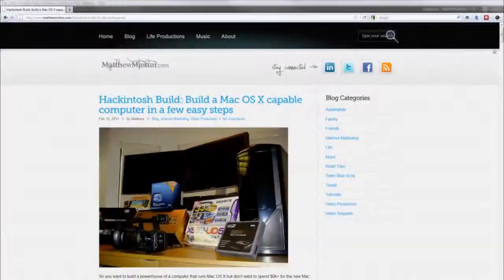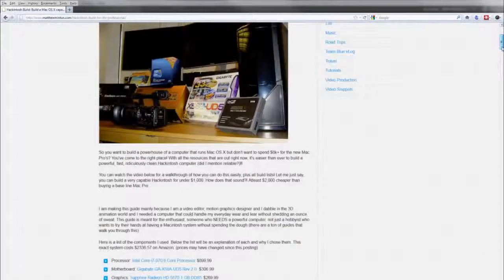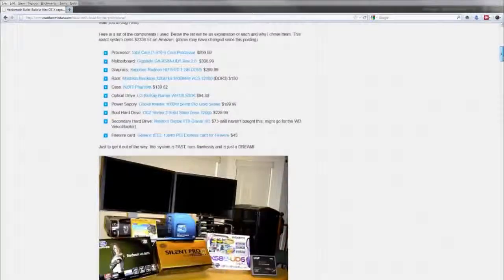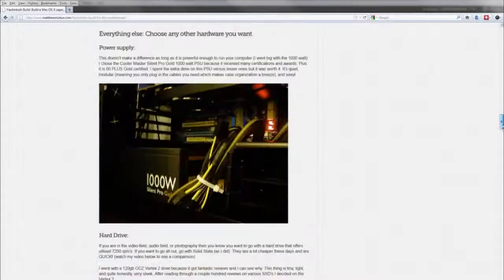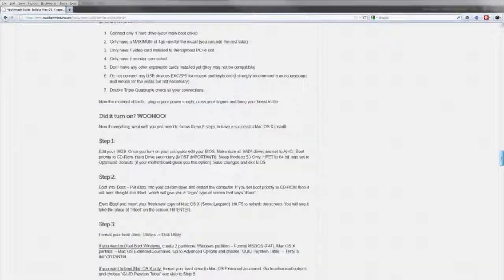I built a custom, really fast 6-core PC that you can see on my blog. Basically it's under Hackintosh because I built a Hackintosh first, but then converted to a Windows machine. You'll see a blog post on why I went to Windows. As for the monitors, I edit on Dell monitors, their Ultra Sharp series. I have 2 24-inch monitors.